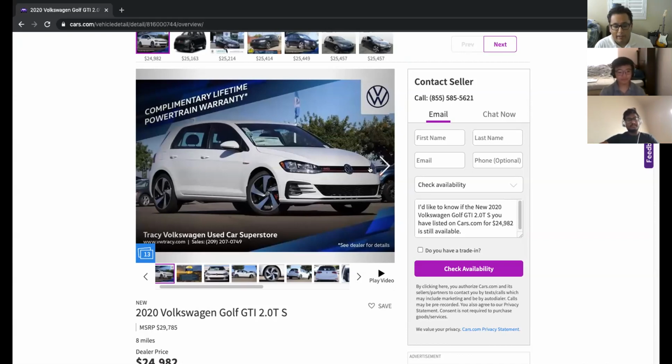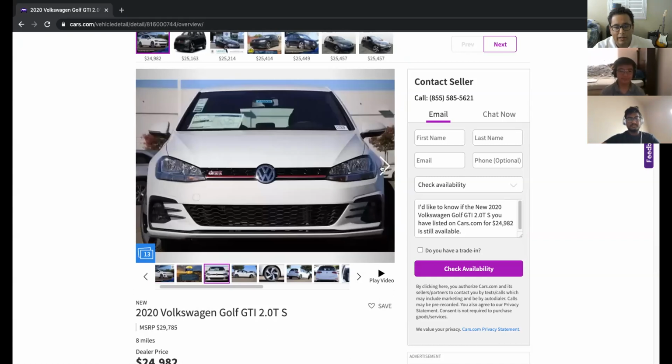I think when you think of a hot hatch, you want something that's going to blend in, be a great grocery getter, family hauler, but also let its hair down and really surprise you and become a driver's car when you need it to be. So I think that the GTI does a great job of that.